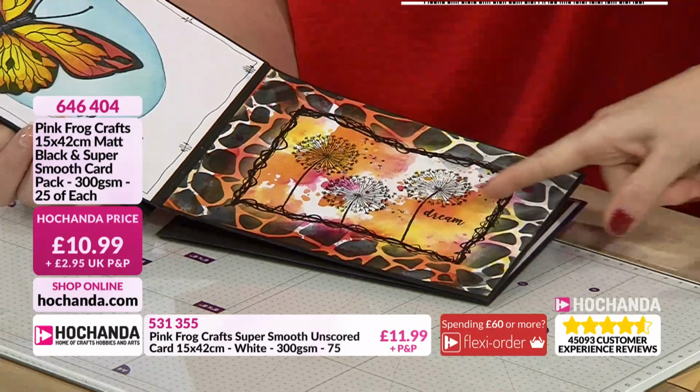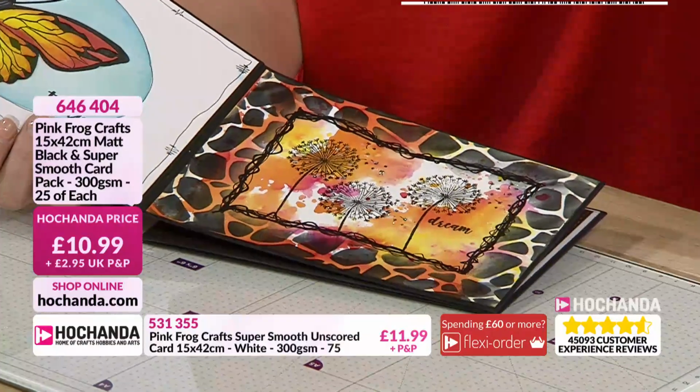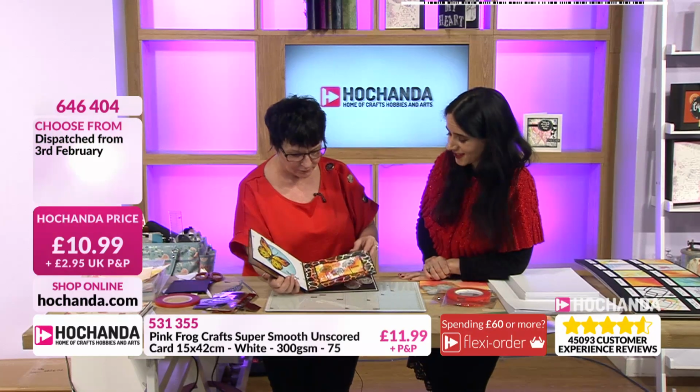You don't get as many bits. When you put it on paper and then you spray it, it tends to be very fireworky. But if you do it onto the mat and then spritz it, the colours are beautiful within it.